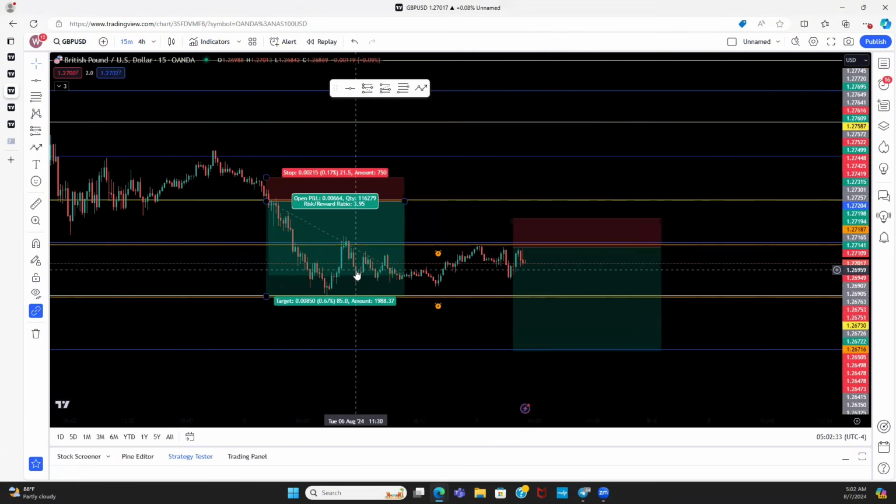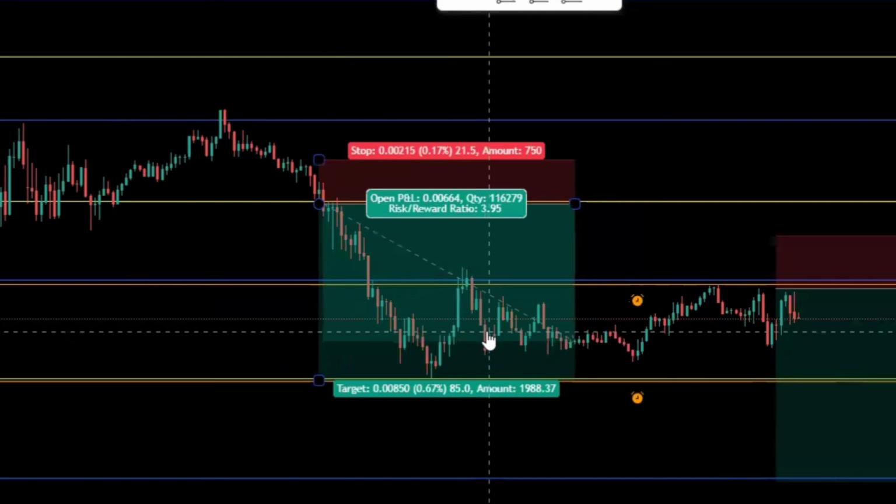So this trade right here was a huge 1-to-4 risk reward ratio, which means whatever we risked, we made 4 times that amount. If I risked $100, I would have made $400. If I risked $1,000, I would have made $4,000 off this one trade alone, right?